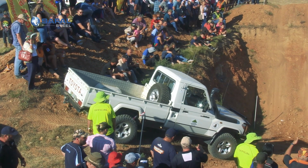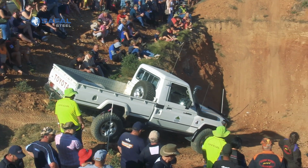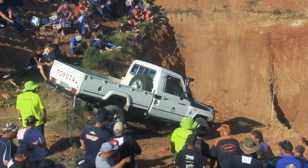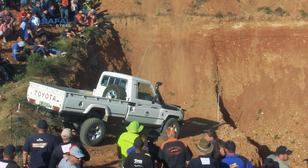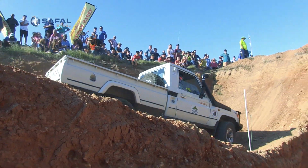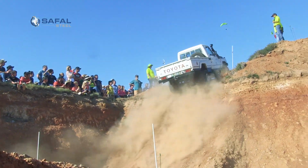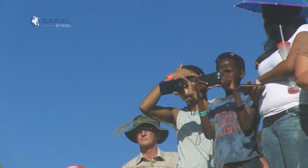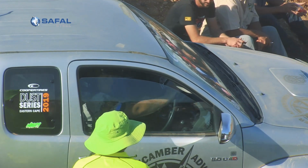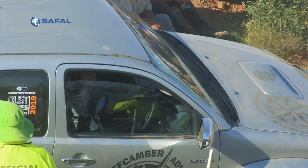Choppy Lindstrom also going in a Land Cruiser now, looking for a way to get out. He's got to get in first. This little quarter pipe catching a couple of vehicles and some drivers out. Great to see the crowd sticking around for all the action. And there's still some more action to come here in the final stages. Sure, that was very nicely done. No problems at all there, and the crowds are enjoying every bit of this.